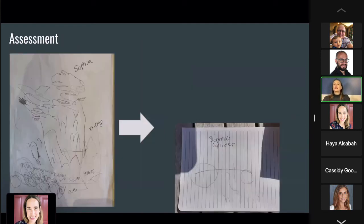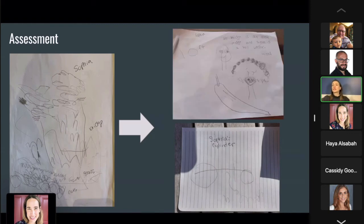And so again, you can kind of see assessment here. On the left is what this child drew on our field trip, which I believe was in September or October. And then what you see on the right, her two pictures, were done in February. So you see she's come a long way. For her arch bridge, she drew a cylinder, two circles that are connected. And so the final event, the final phase, should allow you to see growth in the kids.